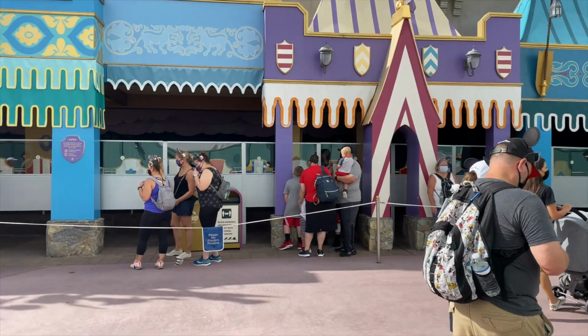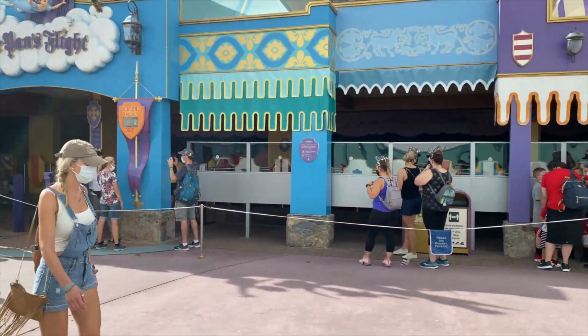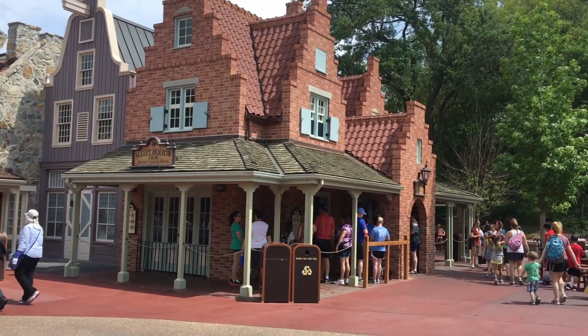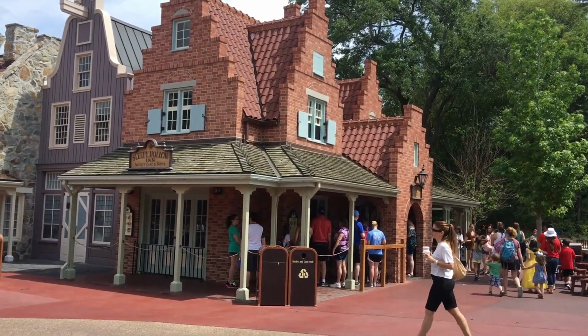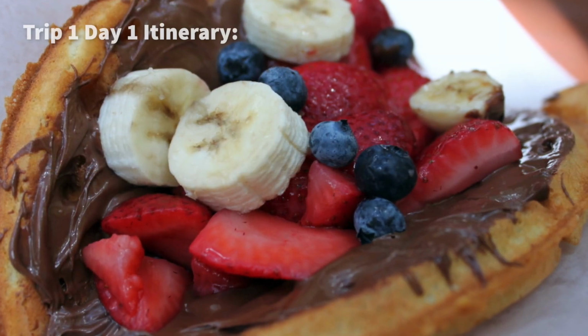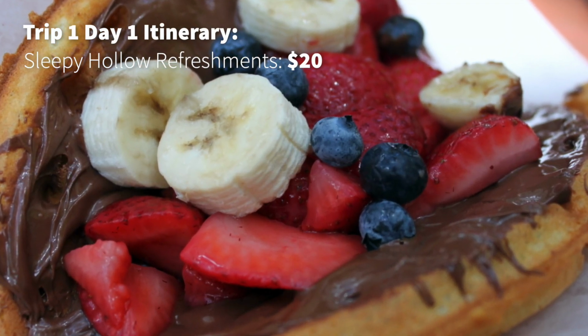Before you begin hitting up those Fantasyland rides, like It's a Small World and Peter Pan's Flight, go ahead and split 2 waffles at Sleepy Hollow Refreshments. There are a few breakfast options you can choose from here, but an old fan favorite is that fresh fruit waffle sandwich with plenty of Nutella. Price estimate here is about $20.